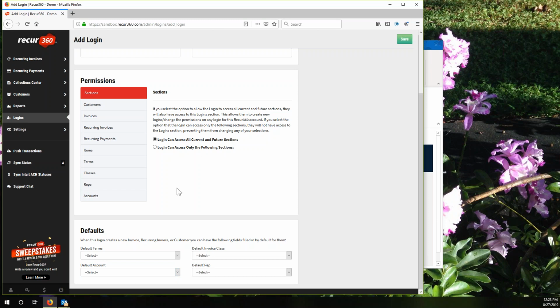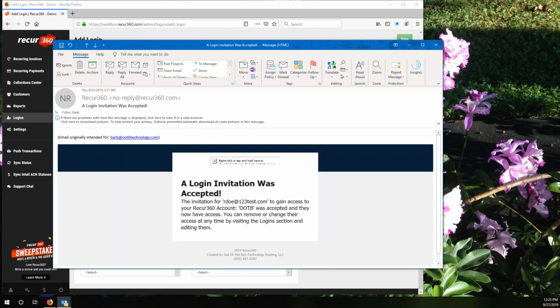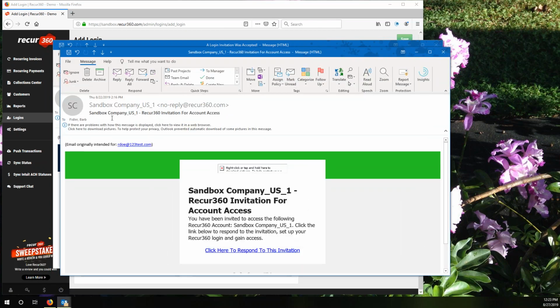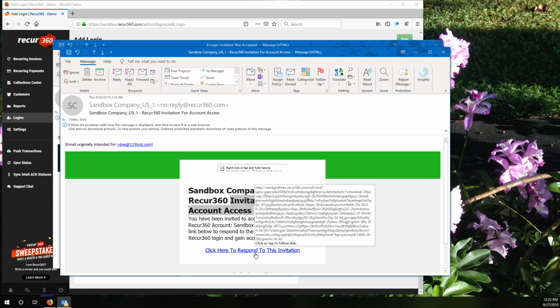Okay. Now let's talk a little bit about what happens once you've created this new user and you've saved it. An invitation goes out to that user. Let me show you the other one, which was my invite. Okay. So that user receives an invitation that says someone has invited you to use Recur360. And they have to click the link to respond to the invitation.